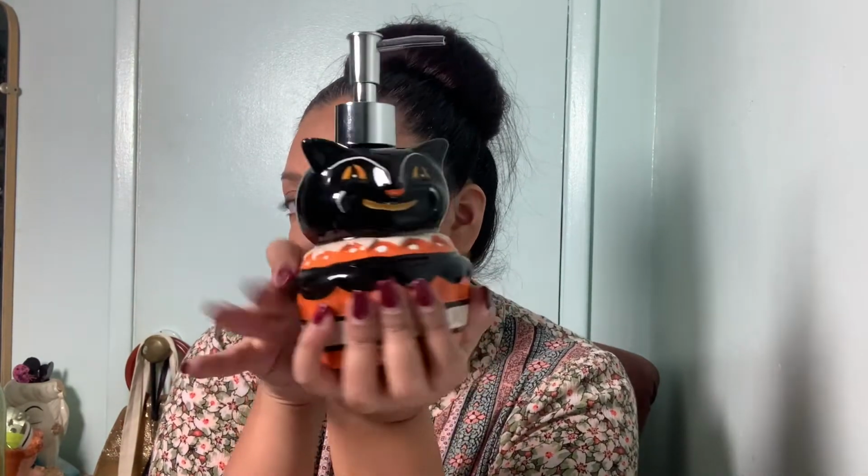Johanna Parker. This is a Johanna Parker little black cat soap dispenser. I hear these are hard to find now. So yeah, this Johanna Parker Black Cat soap dispenser.